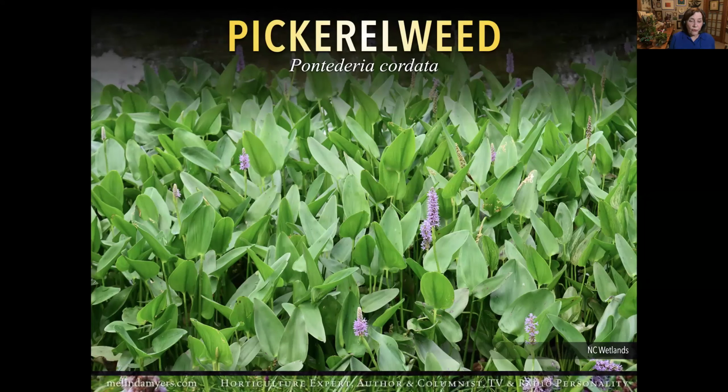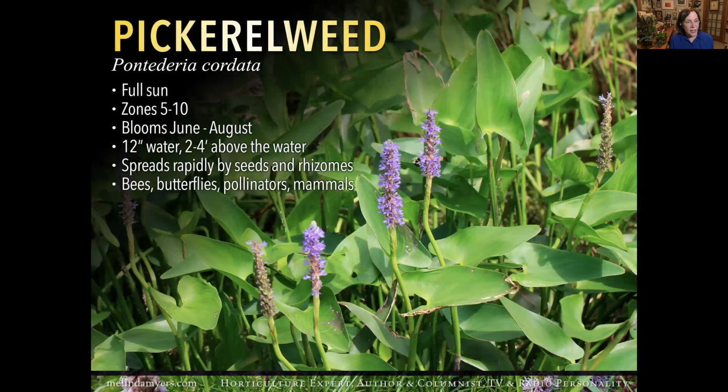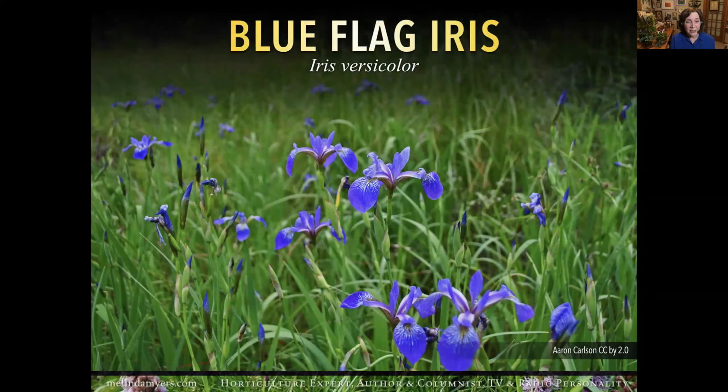Pickerel weed, beautiful plant. It does spread sometimes a little aggressively, as you can see here. Pretty purple flowers, nice kind of arrowhead-shaped leaves. Likes full sun, hardy zones 5 to 10. Again, it's another summer bloomer, so you're going to have this nice foliage as well as some nice flowers. It likes to be kind of in the shallows, 12-inch water and not any deeper than that. Keep in mind, it will spread, so you may need to do a little managing. It's a great pollinator plant, and again, mammals feed on some of the seeds.